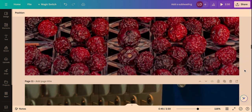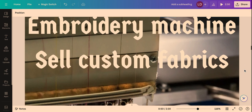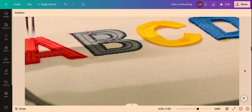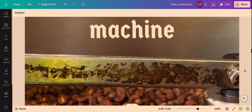So let's go to the second machine, and this is an embroidery machine. This allows you to add letters and figures to fabrics such as caps, t-shirts, sweaters, and so on. And this allows you to really customize these types of fabrics and sell them online or to schools and so on. The third machine is a coffee roasting machine.